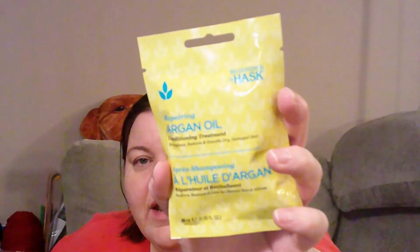And I love a good hair mask. It specifically says use the whole container, but I do not. I open it up and use it, and then I use the rest of it a couple days later. It's just a lot of product in here for one use, so I like to get a couple of uses out of it.